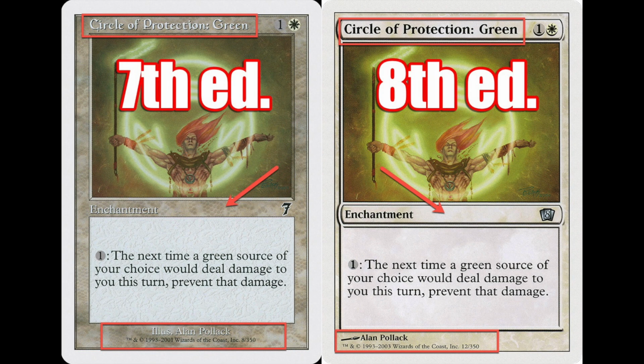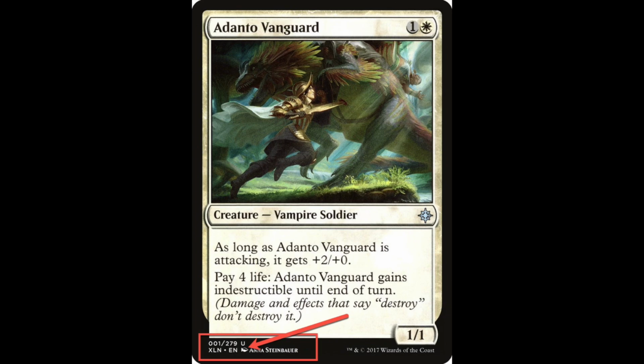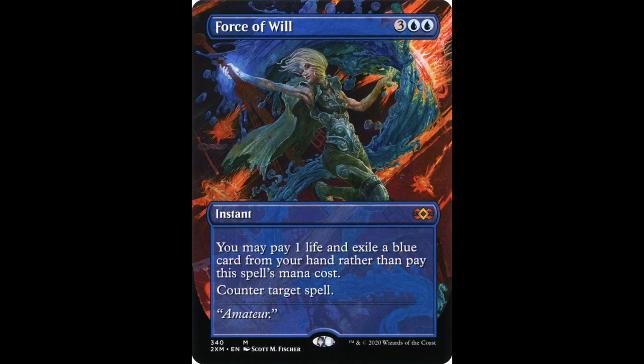And this is true for all the sets until the frames changed in 8th edition. In 8th edition, Illus was replaced by an actual paintbrush. So you will see a paintbrush followed by the artist name. Then in later frames, that paintbrush got shorter and all you see in the current frame is just a paintbrush head. So it's a paintbrush head that kind of sometimes looks like a fish. It always looked like a fish to me, followed by the artist name. So that's another interesting detail that you may have missed on a card.